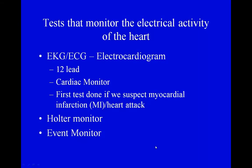What are some tests we might do, and especially if someone presents with a myocardial infarction, what would be the first screening procedure we would do? And that would be an ECG or an EKG. This is kind of the older name, but you can see based on the word electrocardiogram that the best designation is an ECG. And there are numerous types of ways to look at the electrical pattern of the heart.